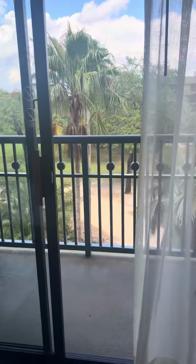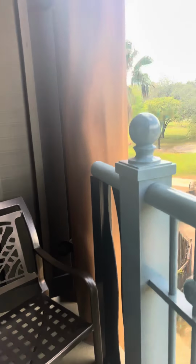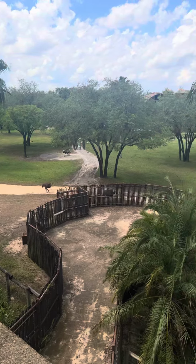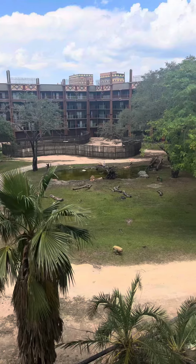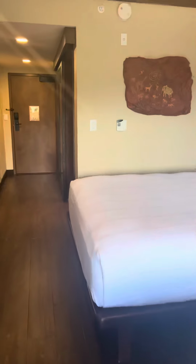And then over here, you have your balcony with your absolutely wonderful Savanna view. You can see all of the beautiful wildlife. It is just absolutely beautiful here at Disney's Animal Kingdom Lodge.